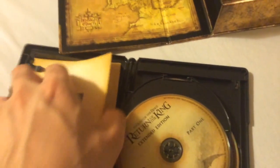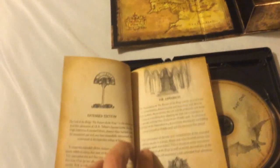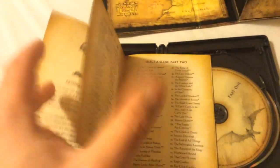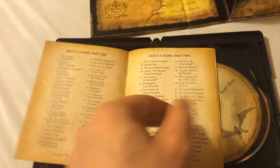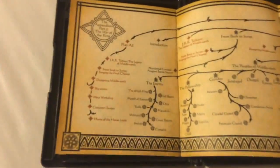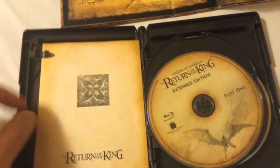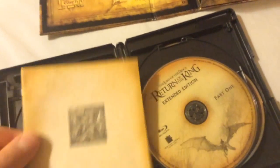So if you haven't picked it up, this is easily a must-own if you can get it for a good price, because this was selling for around $60 for such a long time. Here's a guide, talks about the third one. Scene selection guide right there. And map, the bonus features. Really nice. So what can I say about this one? Definitely own it in your collection. I've been, like I said, wanting this for such a long time, so it's finally surreal to have it in my collection because it was just one of the gaping holes of my Blu-ray box sets.